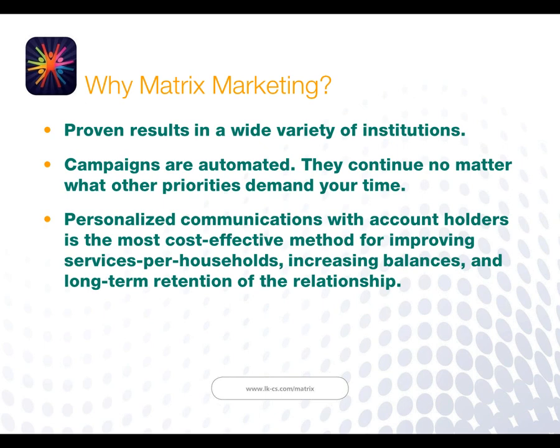Third, they're going to be personalized communications to your account holders, and that's going to be the most cost-effective method for improving those services per household, increasing those balances, and those long-term relationships. It needs to be personalized. If you're just sending generic pieces out to people, it's not relevant to them. They're not going to act on it. So if we know what they're in the market for, we know what they're looking for, it's going to help us.